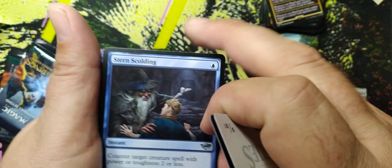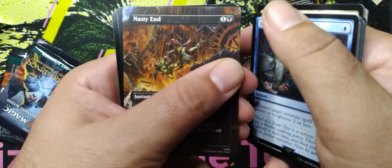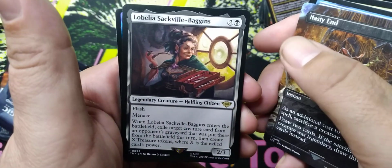Come on. If I got double Bowmasters, I would crack up. Nasty end. All right. Lobelia.